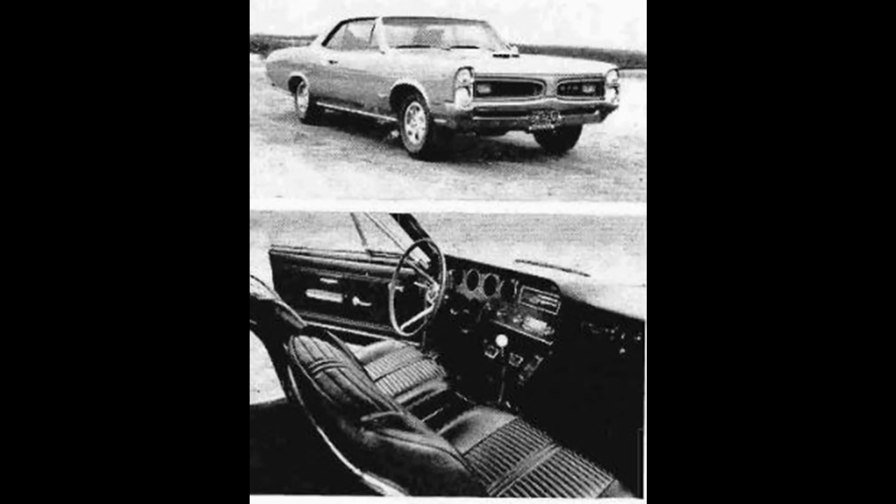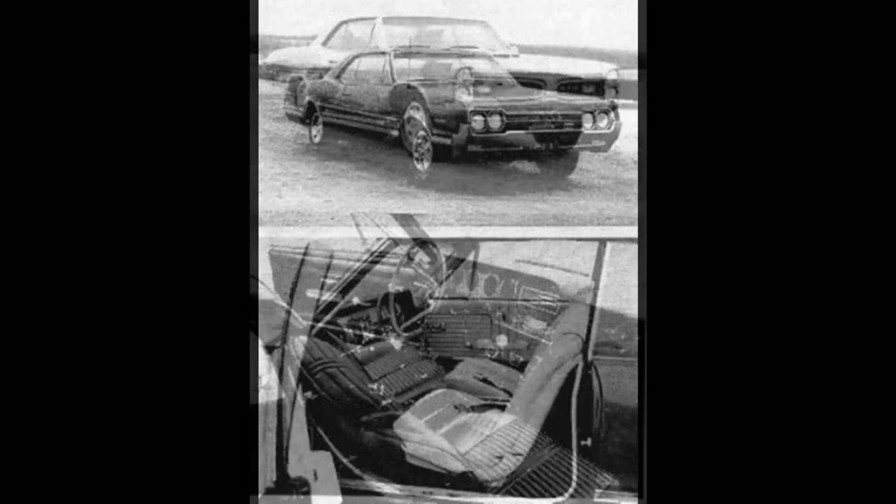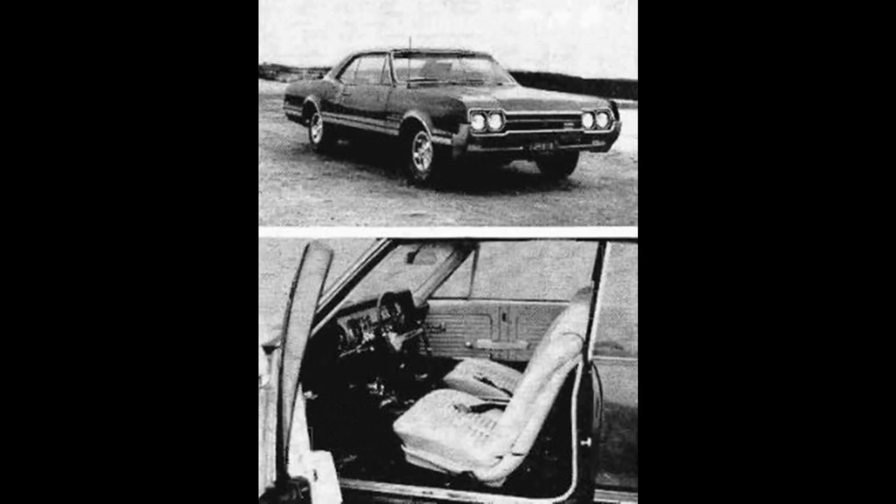The car they sent had a 4-speed, tri-power, 355 gears along with the Royal Bobcat package. Basically, this was the ideal GTO for this contest. Now, Oldsmobile hired a racing driver named John Fitch. He was pretty famous at the time, and he set up their 442 for this event. He was a heavy hitter in racing. He won the Mille Miglia and the 12 Hours of Sebring.